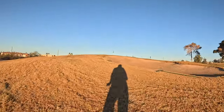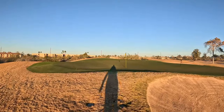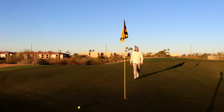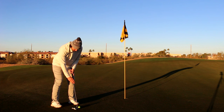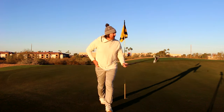Let's see. There she is, about a 30-footer. I don't know why I'm even trying to grind out these pars. I'm trying to make birdies here, not trying to grind pars. Oh, these greens are slick right now.